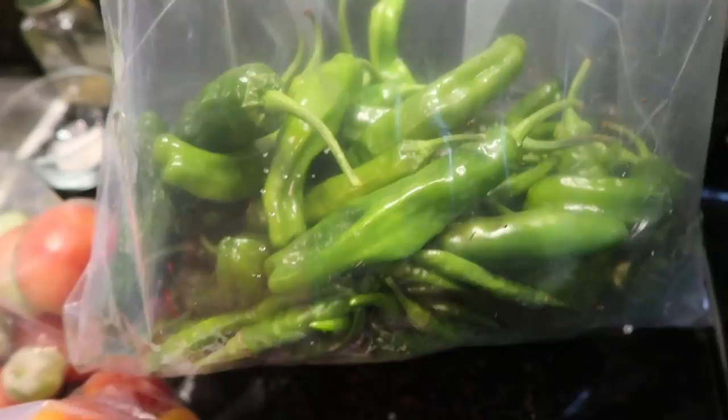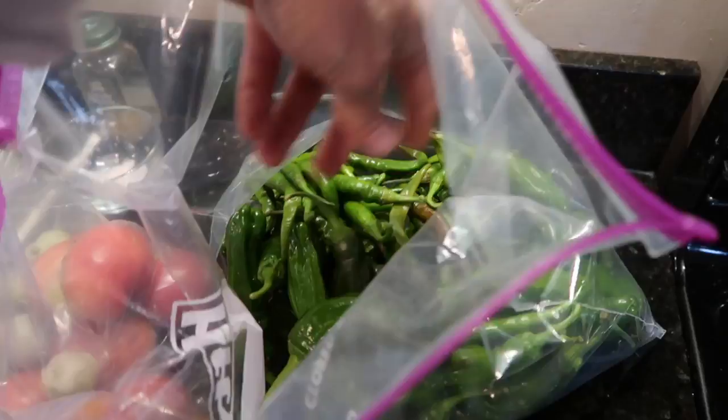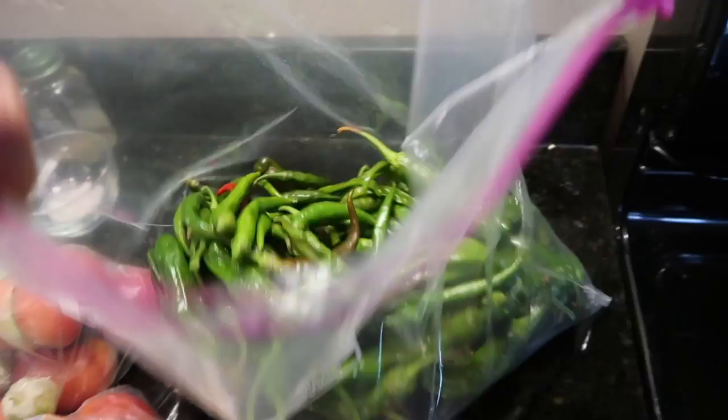I'm pretty pleased with the pepper haul. We got a good amount of peppers here, and we had a lot more, but I've been eating them every day, harvesting them out of the garden. We've used a lot of them. It's been pretty good with the peppers. For the tomatoes, we're gonna mix these with some other tomatoes that we got from a local farmer and make a tomato sauce out of it.